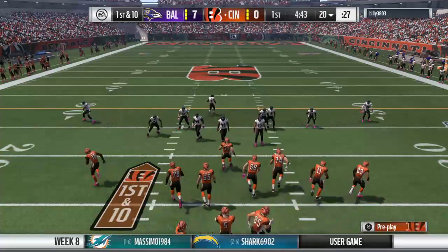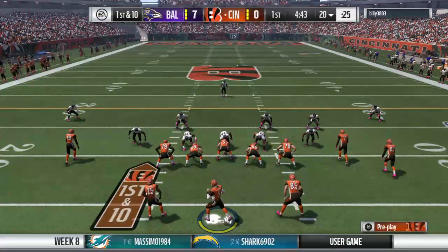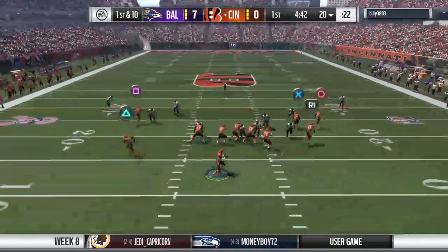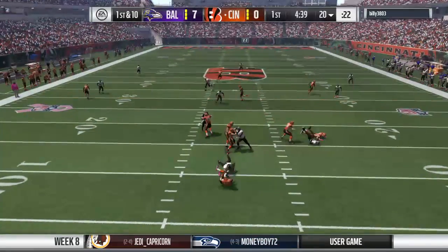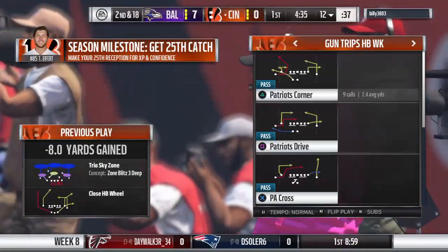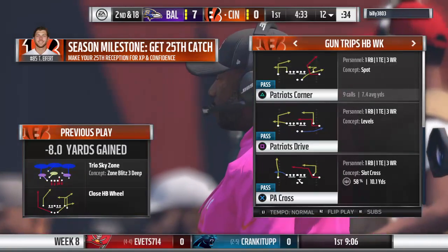Well, you don't look down at your play sheet and say, this is what the problem is. Now let's find out who my playmakers are. Get the ball in their hands, and maybe the offense will move a little bit. Nowhere to escape, and he goes down. They'll wind up losing 8 on the sack there, and it's second down.